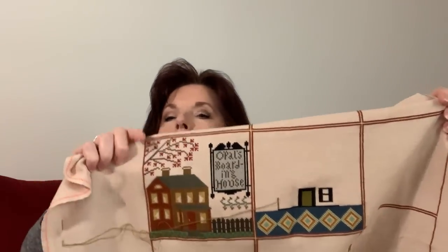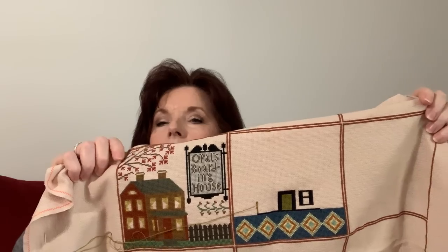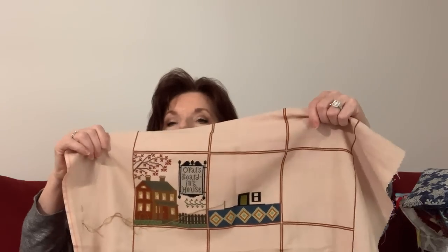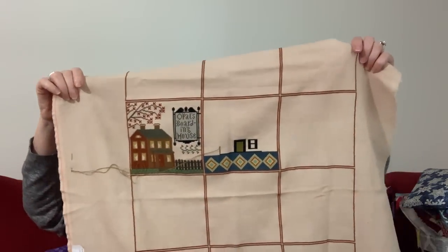And I did Opal's Boarding House. And I still have a dangly thread with a needle on it. And I had started on this block next to it, which actually is from the Houses of Hockrun. Opal's Boarding House is from Village of Hockrun. It's block number 4. And this is the Houses of Hockrun, and it is house number 2 on this pattern. So that's where I am on this one.